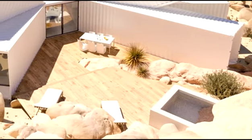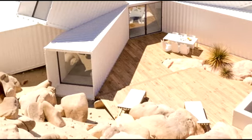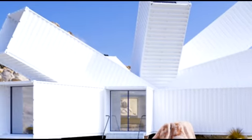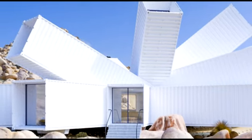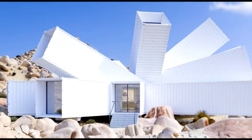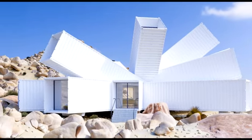Situated on a 90-acre plot owned by a Los Angeles-based film producer, the house is a reconfiguration of an earlier concept by Whitaker Studio for an office building in Germany that was never realized, a project recalled by a friend of the client's during a recent trip to the site.